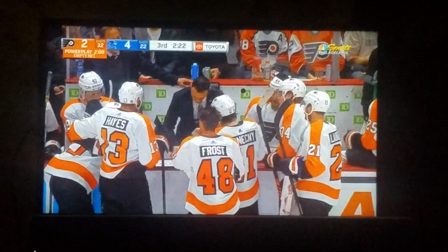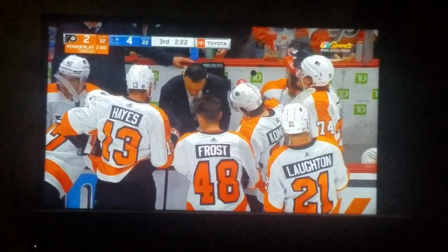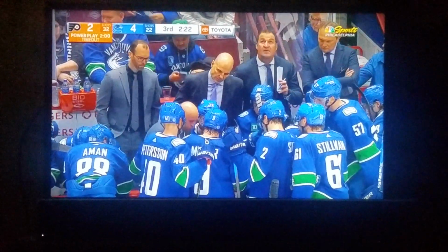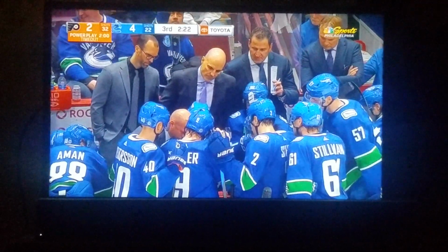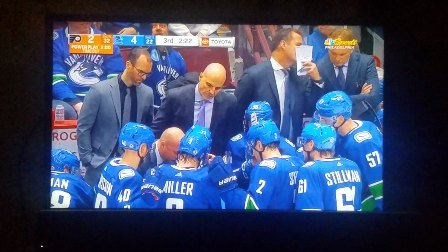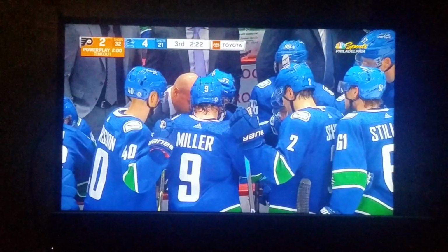Rocky Thompson drawing up a play here. It'll be six skaters against four. It's not something that commonly happens, so you want to make sure they know exactly where they're going. Mike Yeo trying to put the defensive scheme together for Vancouver. Rick Tocchet watching closely. Luke Shen should be out there, right, the way he's played.